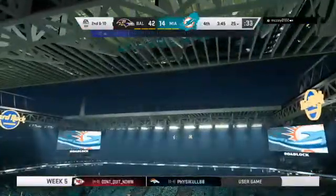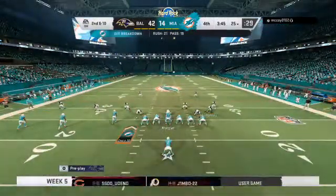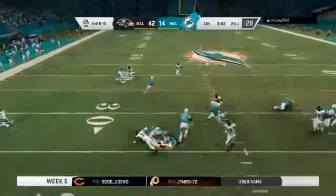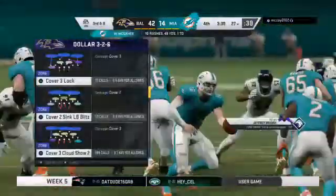You figure defensively, you're in the fourth quarter here. You've held the team under 100 yards passing. You've done your job, especially in today's NFL, which is truly a pass-first league. And he'll give it here to his running back, and he's upended after a gain of 2 out to the 27.